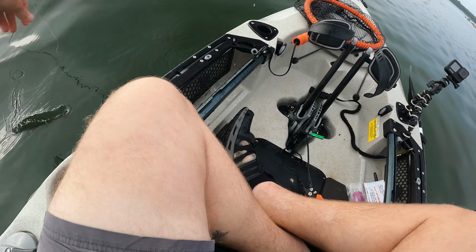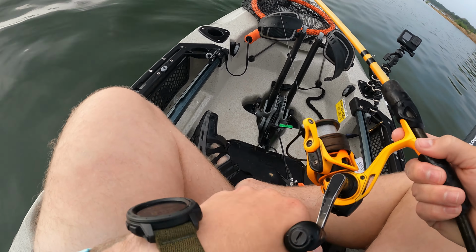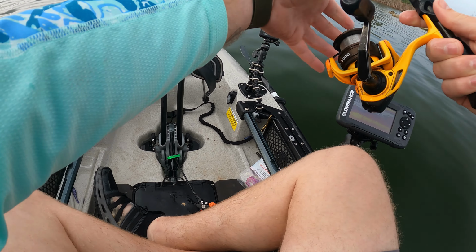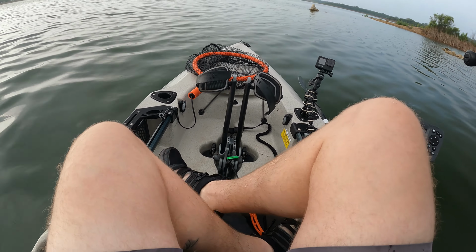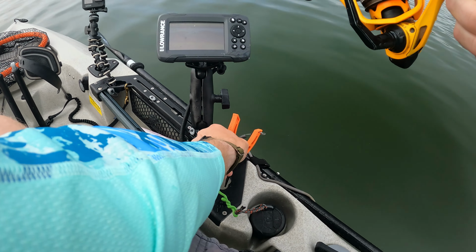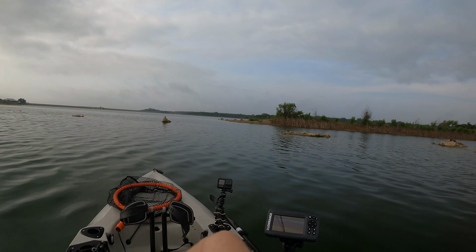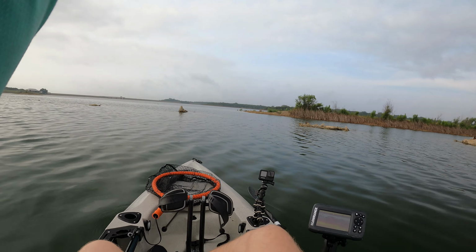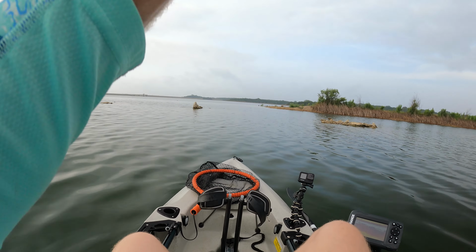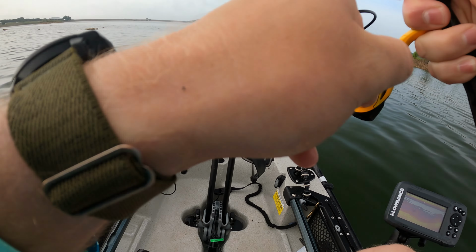Just because I'm curious. Took me three casts on that one fish, but he hit it all three times. Oh, we got us a good one. A good one, guys. Oh my gosh. I was over here playing with my pliers. We got a good one. Stay pinned. Stay pinned.